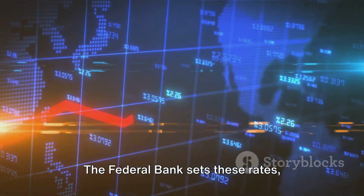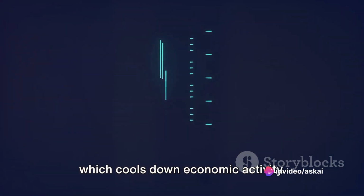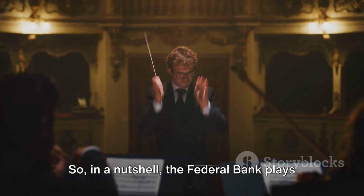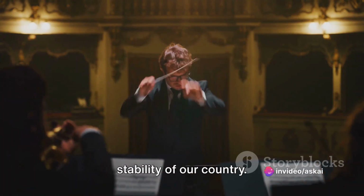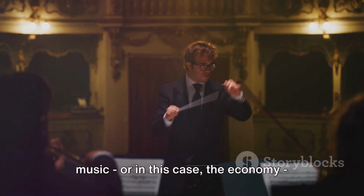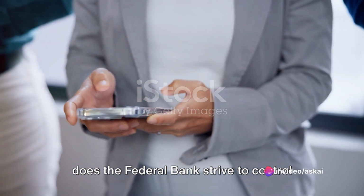The federal bank sets these rates, deciding how costly it will be for banks to borrow money. Higher rates mean borrowing is expensive, which cools down economic activity. Lower rates, on the other hand, encourage borrowing and heat up the economy. So, in a nutshell, the federal bank plays a crucial role in maintaining the economic stability of our country. It's like the conductor of an orchestra, subtly adjusting the tempo to keep the music, or in this case, the economy, playing harmoniously.